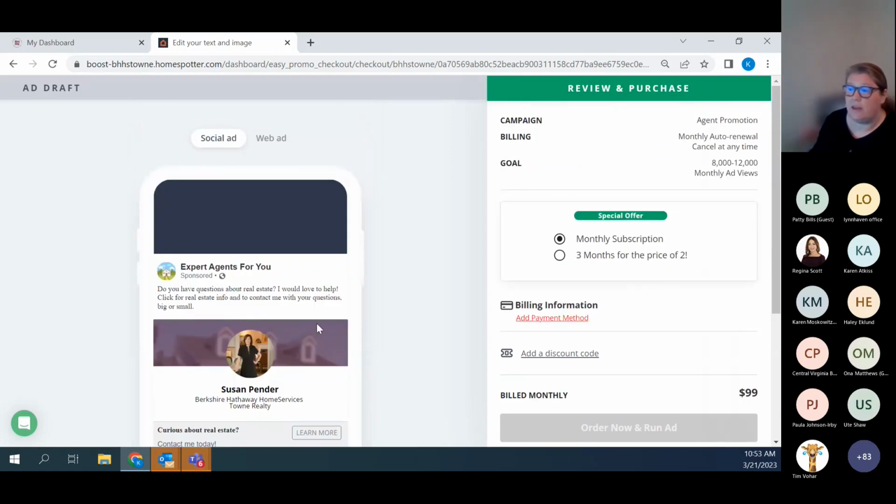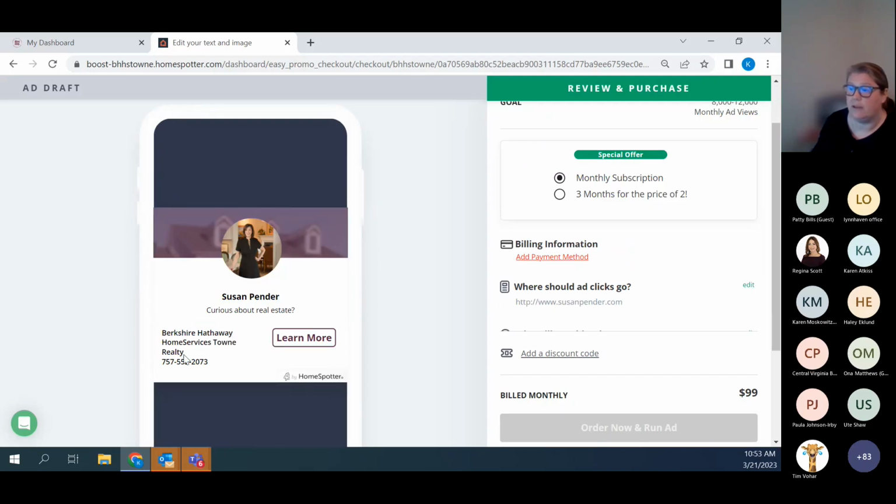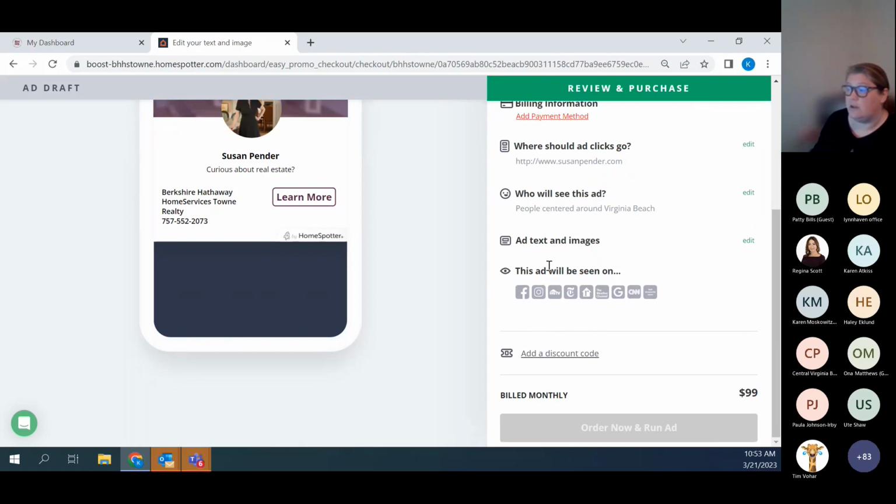So I wanted to show you, we've been looking at the Facebook social ad here, but you can actually toggle between the social ad and what the web ad will look like. So this is what that square looks like. And again, that blue background's not here. That's just a representative of a phone. It's just this square right here. And this is the basic ad template. We do encourage you to customize it as much as possible. So it's just showing us where the different locations are going. Notice that this one does not have a Nextdoor option on it. It's only available in the listing promotion.